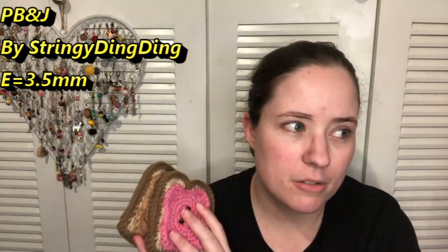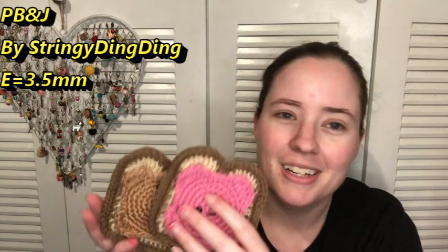Time's flying. But yeah, my one finished object is the peanut butter and jelly squares sandwich pieces by Olivet Stringy Ding Ding. It's a free pattern, or you can also buy it because she has PDFs. I'm pretty sure I haven't shown this in a No Catchy Name episode yet. I know it was a national holiday crochet.